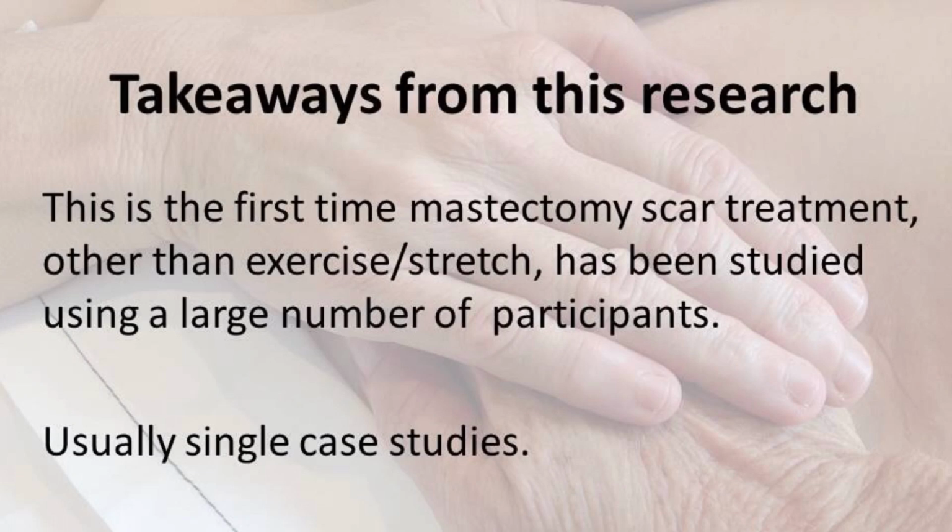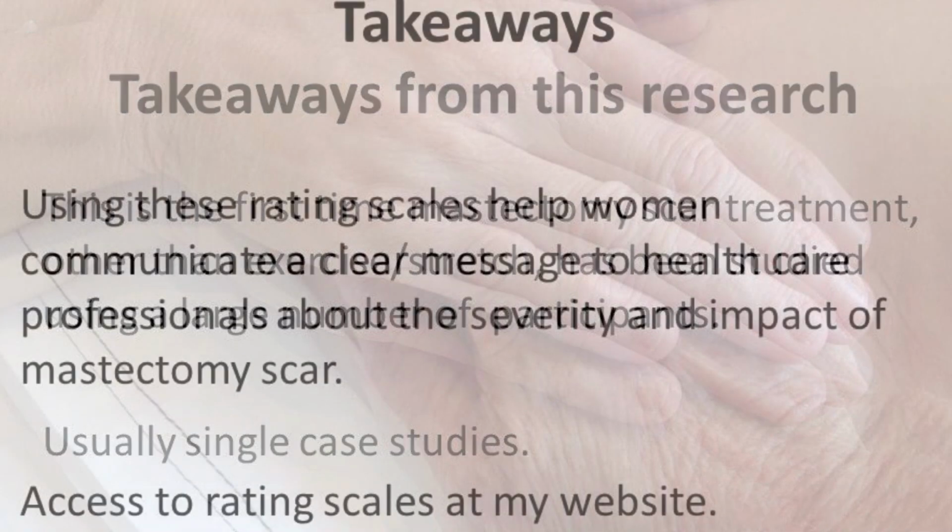My takeaways from this research: this is the first time that mastectomy scar treatment other than exercise and stretch has been studied using a large number of participants. Previous research has really involved single case studies only.